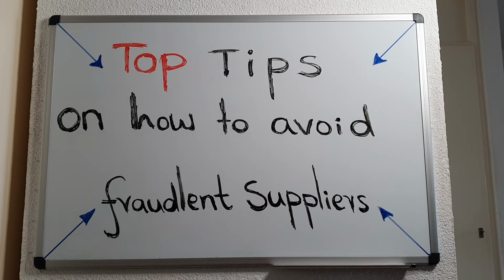Having said that, I'm going to now share with you some things that are not necessarily a warning sign. They are not necessarily a red flag.